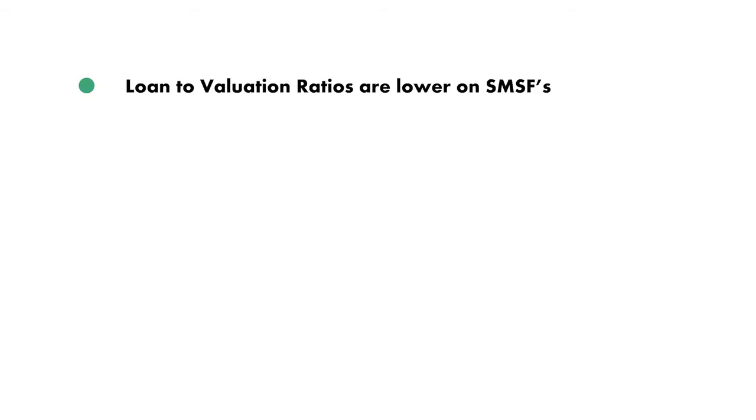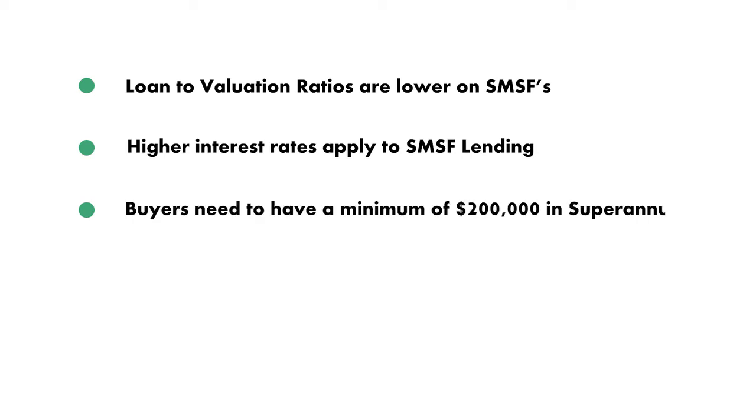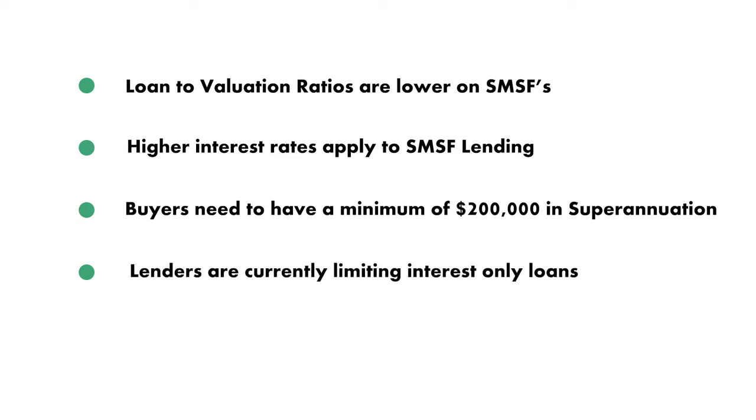It is also important for buyers to note: loan to valuation ratios are lower on SMSFs, usually only up to a maximum of 70%. Higher interest rates apply for SMSF lending. Currently, buyers need to have a minimum of $200,000 in superannuation to be eligible. Lenders are currently limited to interest-only loans, and there are stricter servicing rules.